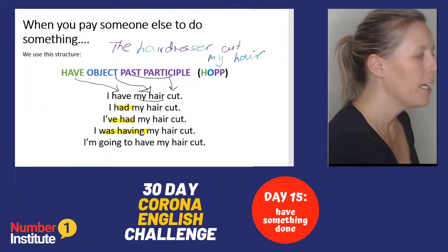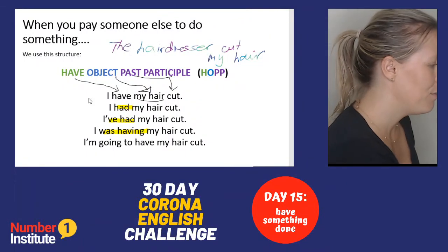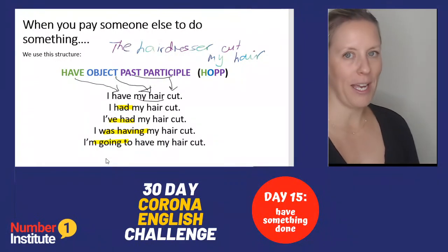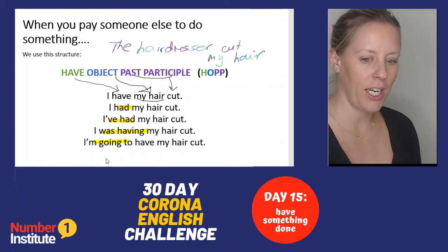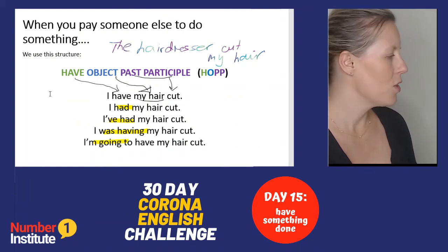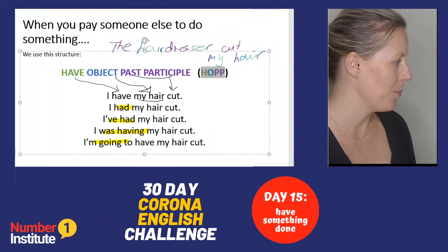Past continuous. I was having my hair cut when the phone rang. And future. I'm going to have my hair cut, or I will have my hair cut. Okay, so the past participle doesn't change for the tense. So you just need to remember have, object, and past participle.